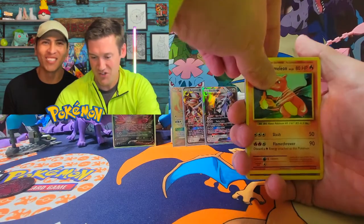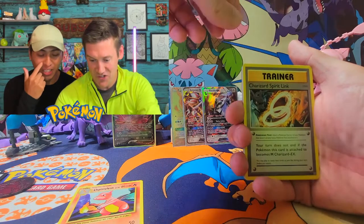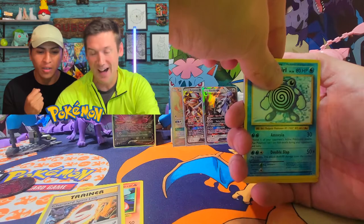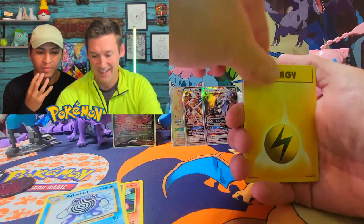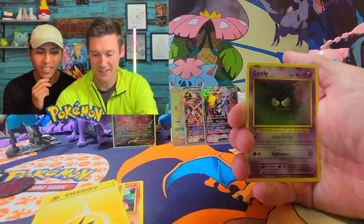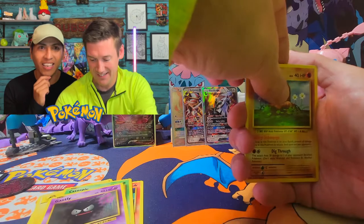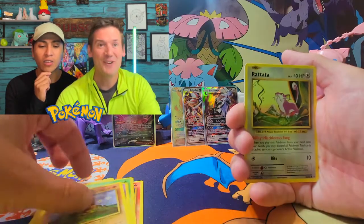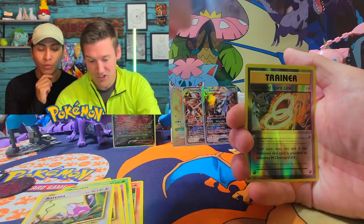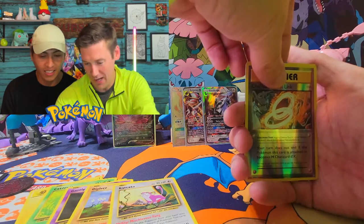Charmeleon. We got Charizard. Charizard Spirit Link. Oh, I'm liking where this is going. Poliwhirl. Lightning Energy. That would have been nice with fire. Caterpie. Ghastly. Diglett again. Oh, I'm nervous for Rattata. Charizard Spirit Link for the reverse. Yes. Wow. Come on.